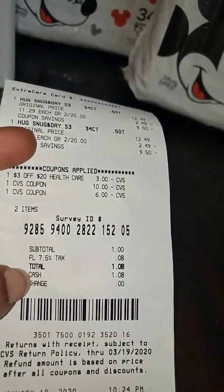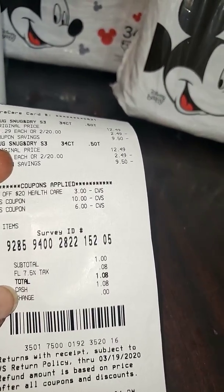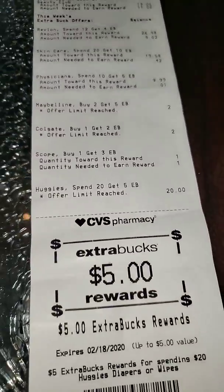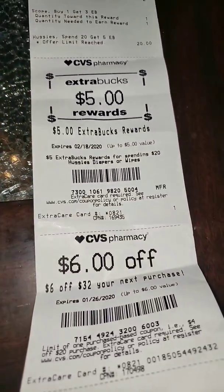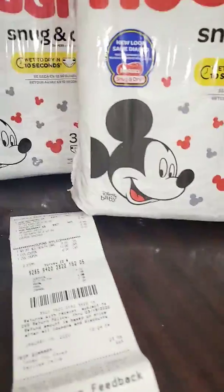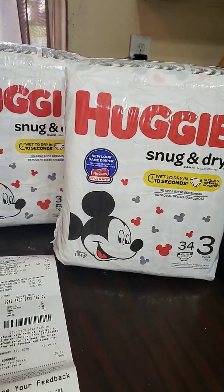So everything else came to $1. Look at that, just for two Huggies, $1. After tax, I paid $1.08, and I got back $5. Look at that, I got back $5 for my next transaction, and I also have another $6 off of $32 again, so I can use that. So pretty much free and a money maker. Pretty much $4 back I'm getting in money if I utilize that.